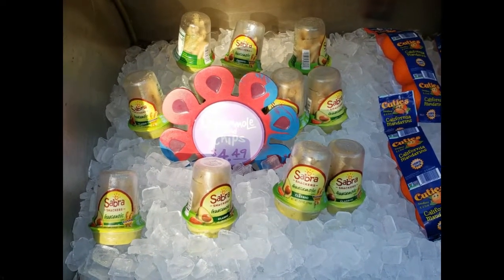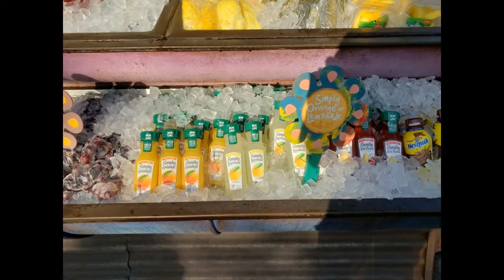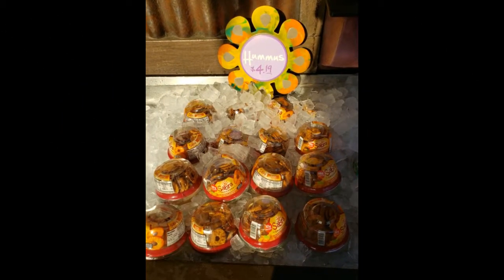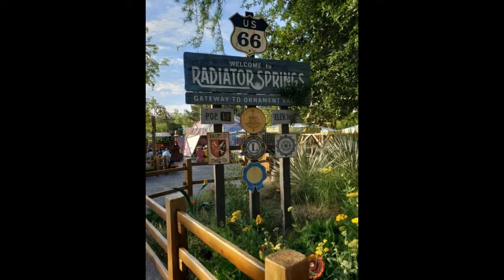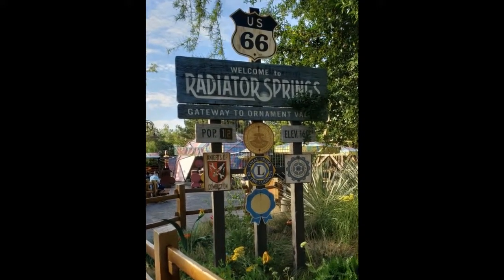I get a lot of parents who are concerned about just not constantly eating junk food. This is a great place that's always stocked with fresh fruit and veggies, some really good fruit juices at this location, and of course hummus and pretzels. So if you are looking for a healthier snack, definitely check out Cars Land and you'll see it. So of course when you're walking around Cars Land, you never know who you're going to meet.